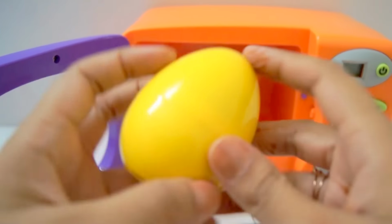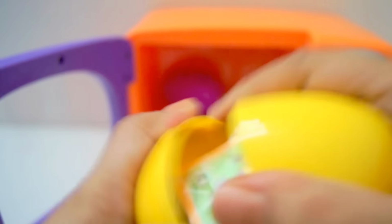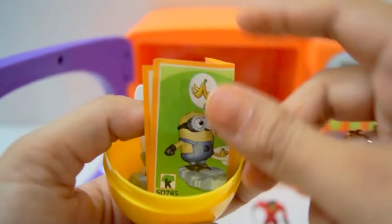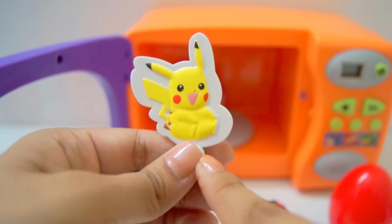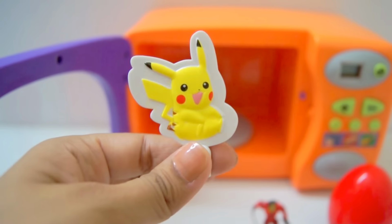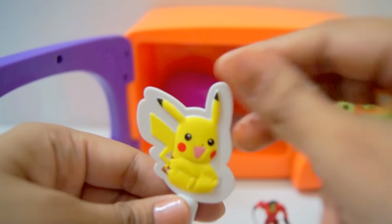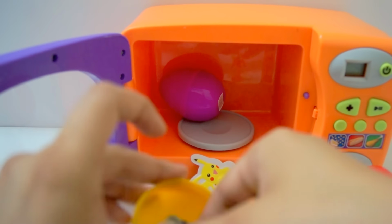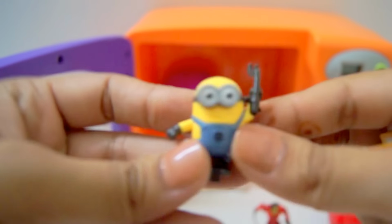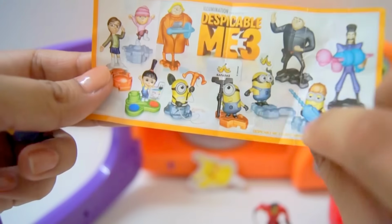We have the yellow one. Yellow Pokemon. This is Pikachu, yes. I love it. This is Pikachu. Sorry. This is Minion. Yeah, yellow color. This one.